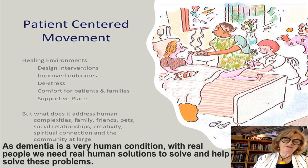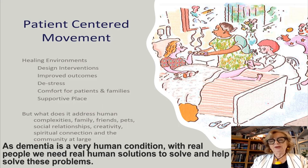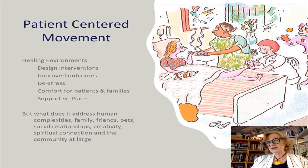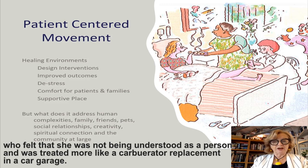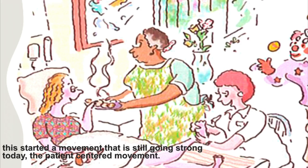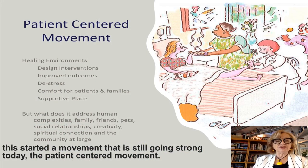As dementia is a very human condition with real people, we need real human solutions to help solve these problems. About 35 years ago, there was a great movement that started in San Jose, California, in a hospital by a patient who felt that she was not being understood as a person and was being treated more like the replacement of a carburetor taking her car into the garage. This started a new movement that is still going strong today, called the patient-centered movement.